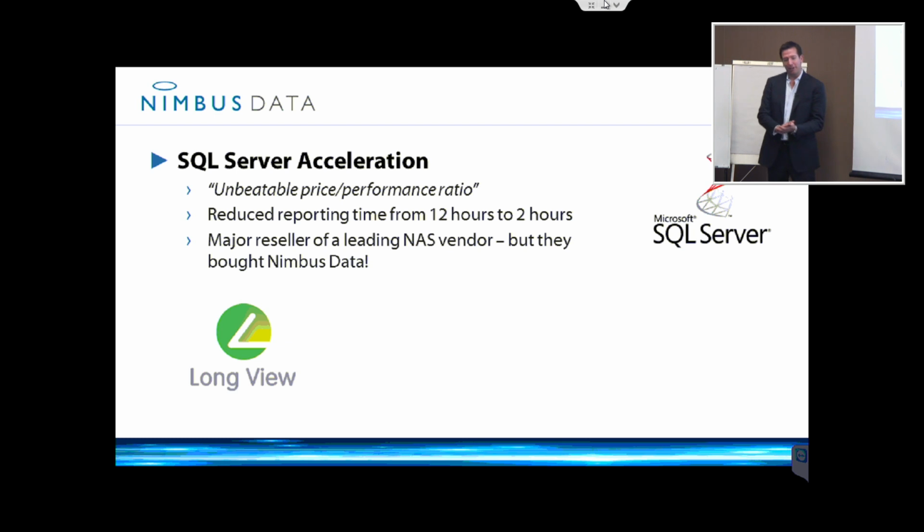This one I think is kind of a cool story. This customer, we haven't done a press release with them, but they've endorsed us on LinkedIn and other social networks. What I like so much about this story is Longview is actually one of the preeminent NetApp resellers in Canada. I think they're the largest, or at least the top 3. But when it came to their internal SQL Server requirement, they purchased a Nimbus product to run that. So very exciting story. We were able to improve the performance about 6x over their existing disk array.